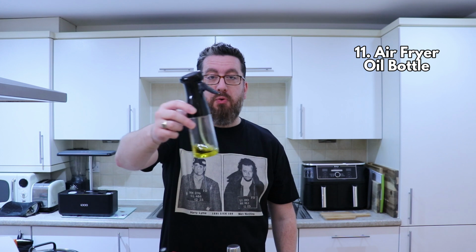Another thing that's useful with your air fryer is an oil spritzer, because we're putting stuff into the air fryer and we just want a little bit of oil. Get one of these little bottles, again pretty cheap, and you spray it on rather than pouring on the oil and getting it everywhere. These are really good, a nice fine mist.